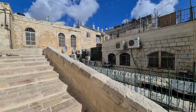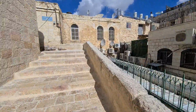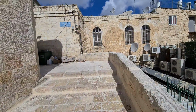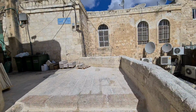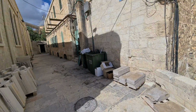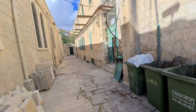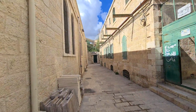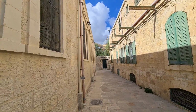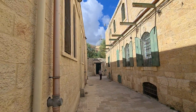Now that is the gap between the Muslim quarter, which is right there, to the Christian quarter. We are already at the Christian quarter. Remember, that was part of the church at the 4th century. More cats. What you can see here is the 2 domes of the Church of the Holy Sepulchre. Wait a minute. From here it's even better.